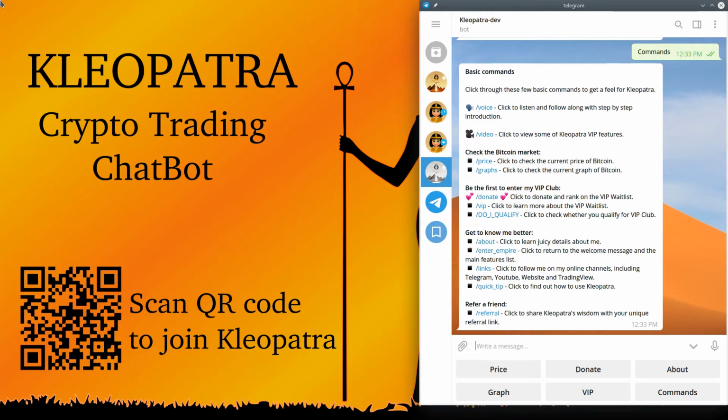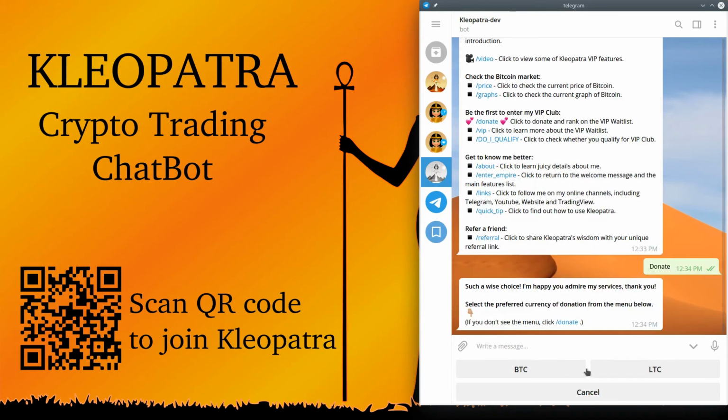I will now show you how you can easily make a tribute to your queen. This is really simple. The fastest way to donate is to click the donate button in quick menu. Let's try this first. Here you can see the available options of cryptocurrencies to donate in. Those are currently Bitcoin and Litecoin. As Cleopatra grows, she might add other options. Let's cancel that for now and let me show you the other way to get to donations.